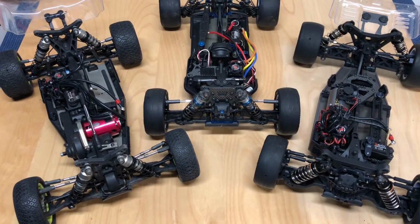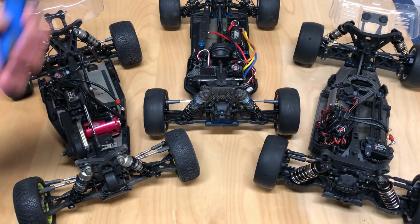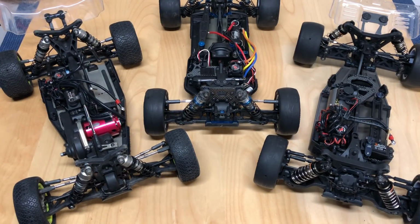I think in first place, I'm going to rate the B64D. Now that may surprise you because I gave the B64D pretty low marks in my initial review, but I've actually updated to the newer arms. The front arms are kind of the main problem. I also added the aluminum rear inserts into the hubs. And since I've made those changes, really I have no issues durability wise. It's actually proven to be a very tough, very durable buggy overall.